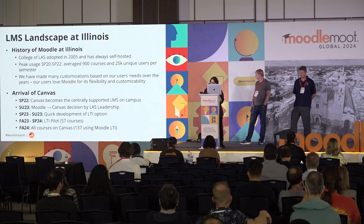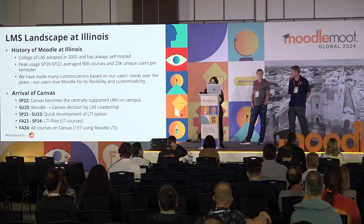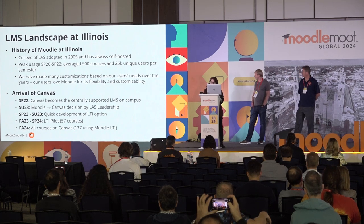We knew many of our users would not be able to simply move to Canvas and that they would lose their pedagogical materials that they have spent years creating. So we came up with another solution, the Moodle LTI.